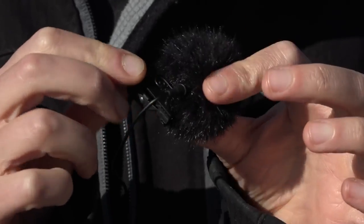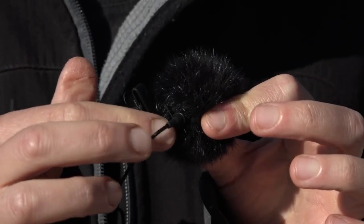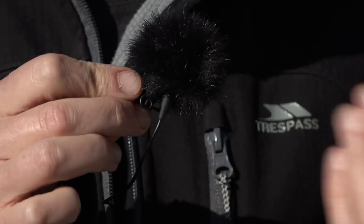This kind of direct handling is disastrous for your audio. And it's something you have to be especially careful of with lapel mics. There are ways to hide them inside your clothing or even in your hair, but in general, with this kind of basic lavalier, it has to be attached to the outside of your clothing, and that's to minimise any rubbing noises. We've also got this clip attached to the mic, and that does help because it raises it up and away from clothing, and that minimises handling noises.